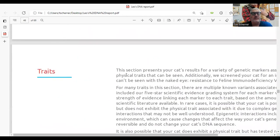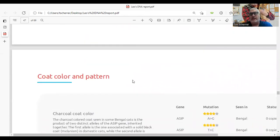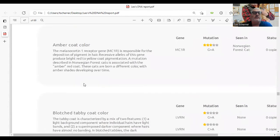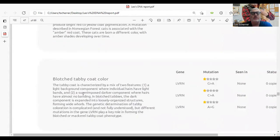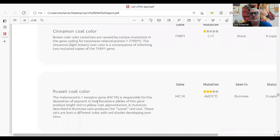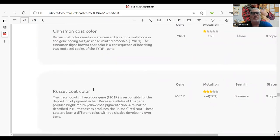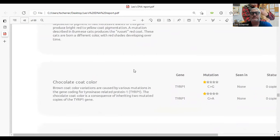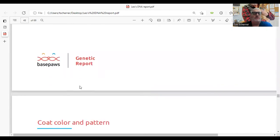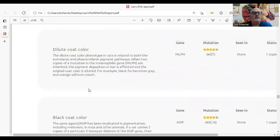Okay, this part's kind of interesting. These are kind of the markers. If Leo were not fixed and had kittens with a mama cat, then some of this may be important. So he doesn't carry the charcoal cat color or the amber coat color or the blotched coat tabby. He's a traditional tabby. Cinnamon coat, russet color. I'm not sure about those because I guess the russet would be the Burmese color, but he doesn't have chocolate, copal, which is a specific kind of bobtail cat. Doesn't have a seal point like Siamese color.